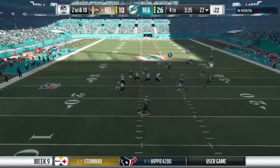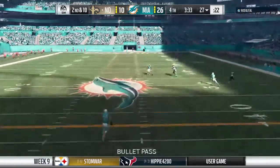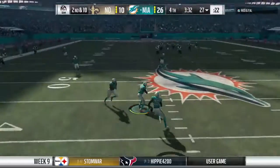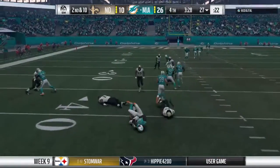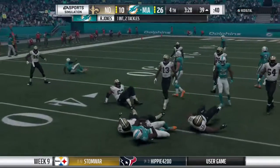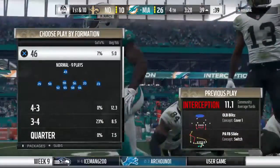Now he'll look to throw here on 2nd and 10. He's going to fire one deep, middle, and he's going to be intercepted a third time. Picked off by Rashad Jones, and the return stops at the 39-yard line.